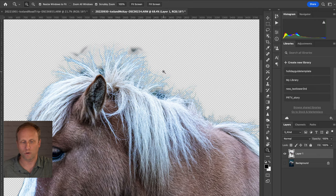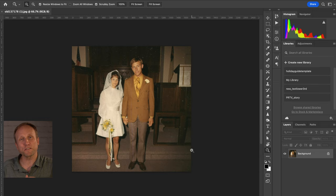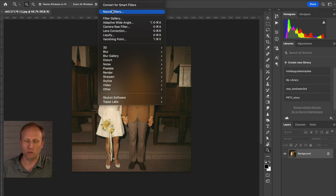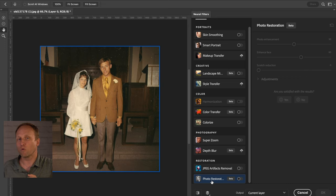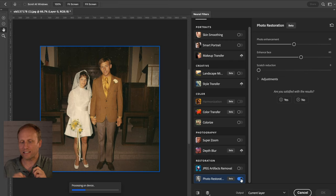The last feature I want to show you in Photoshop, it's pretty nifty. It involves my parents' wedding photo, or one of the wedding photos. So there are these neural filters. They've been around for a while. Photoshop has been slowly adding to them. One of the new ones in Photoshop 2023 is photo restoration. It's a beta, and the first time that you want to run it, you do have to click the little cloud icon to download that filter into Photoshop's brain. But then it's there. Once it's there, you can turn it on, and it enhances the photo, enhances faces, and will also reduce the scratches and kind of dust spots in the image.